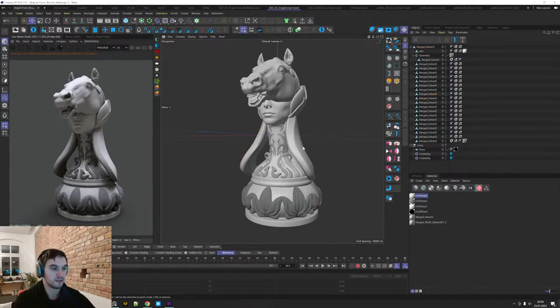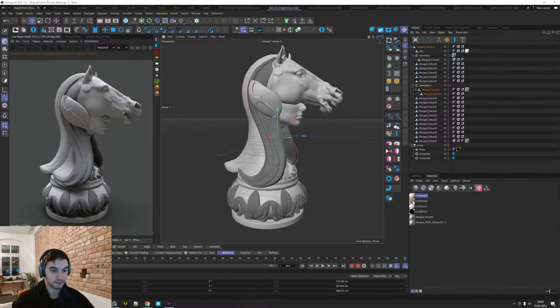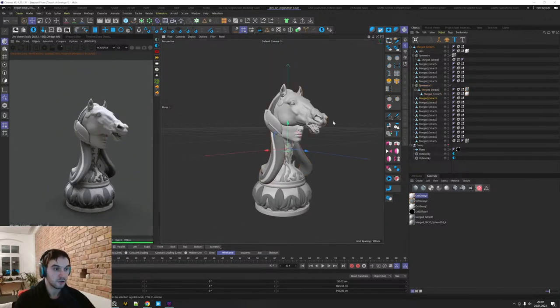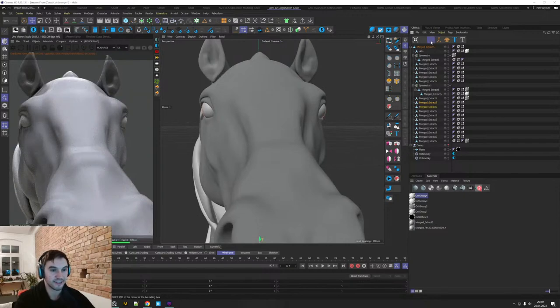We do the same here. And here, this is an object within an object. So I can throw this in there. And then throw this into a symmetry object. Nice. Where's the horse head? That's the horse. Let's make that gray as well. Let's make the eyes black and a little reflective. Let's see how that looks.